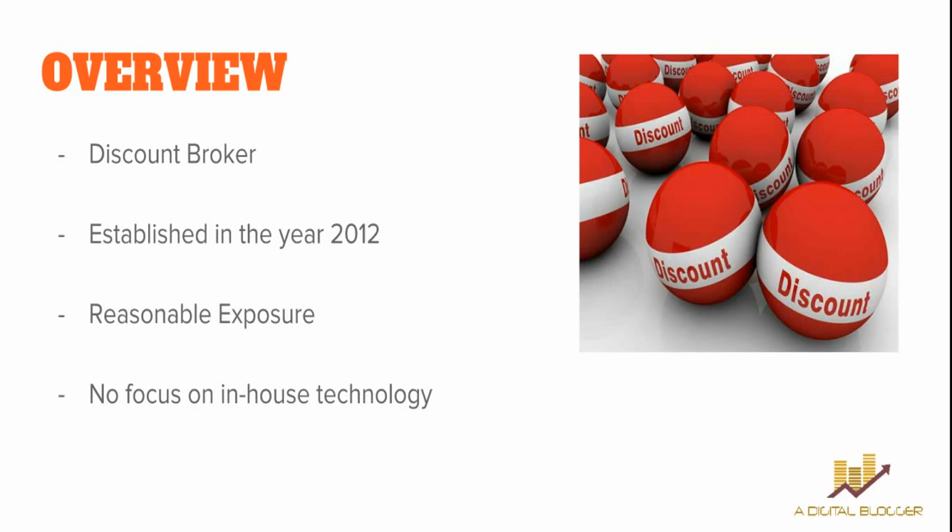So Tradejini is basically a discount broker launched in the year 2012. In the year 2010, the concept of discount broking was introduced in India, and after that there was a flood of discount brokers coming every month. Tradejini seems to be one of those, and certainly it's doing a decent job. There is no doubt about that. It is providing you decent value if you're a client of them, but they certainly have a lot to improve, a lot to add in the kind of values they offer to their clients.